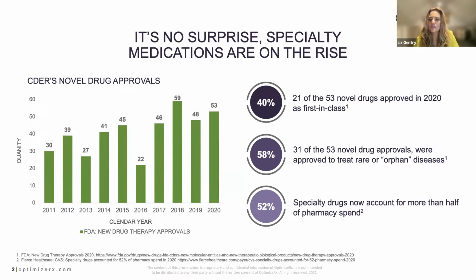I'm so proud and inspired by our industry because even in a global pandemic, we saw 53 novel drugs come to market, with 21 of those being first-in-class medications and 58% of those being for rare and orphan diseases. And for years, we've continued to observe this rise in specialty drug spend. According to a report from CVS, specialty drugs accounted for more than half of pharmacy spend last year.